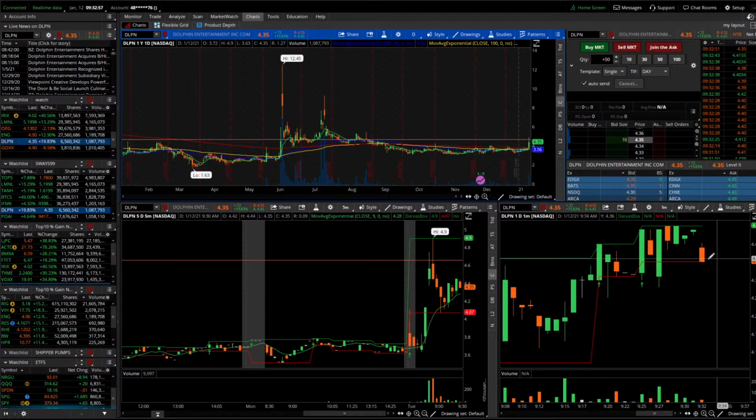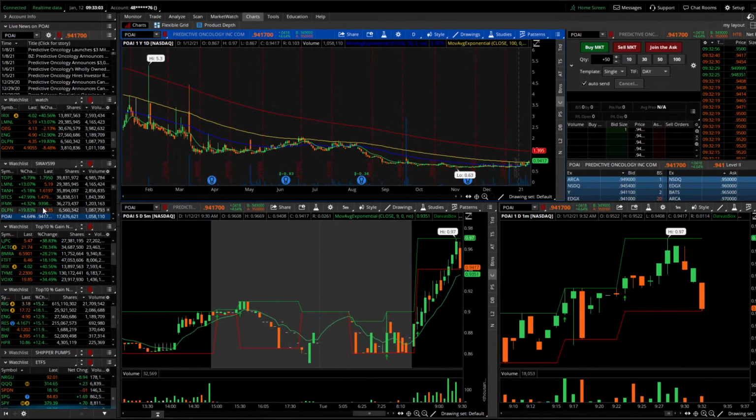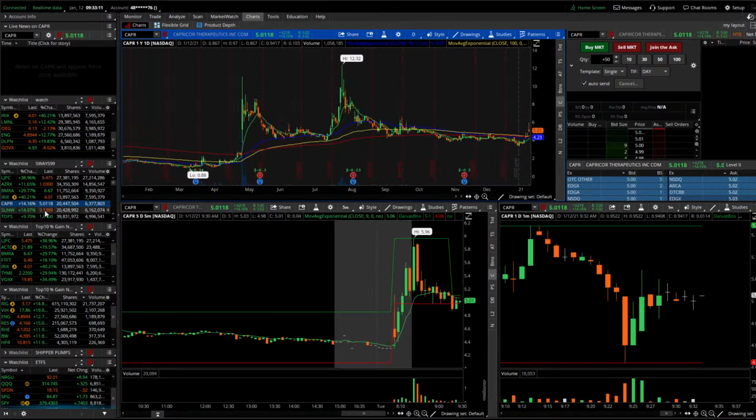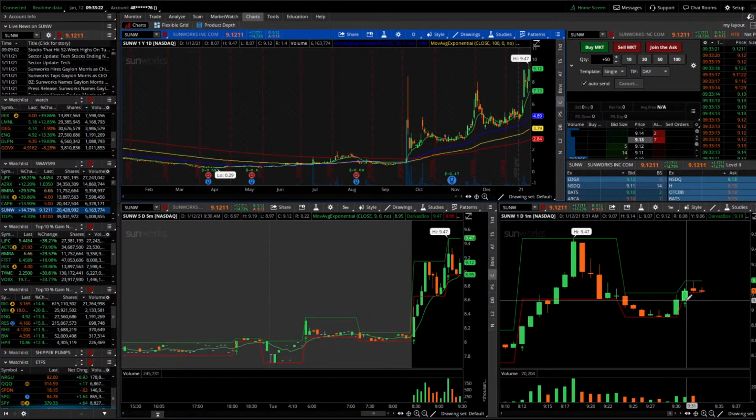Alright, so there's a little bit of a pullback on this. Let's see, POAI, what are you doing? POAI ran up to almost $1. That's coming back down. See, Capper just got a buy signal on the 1 minute. No PR though.